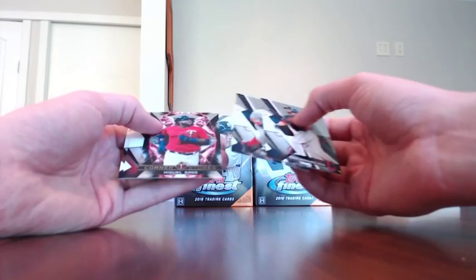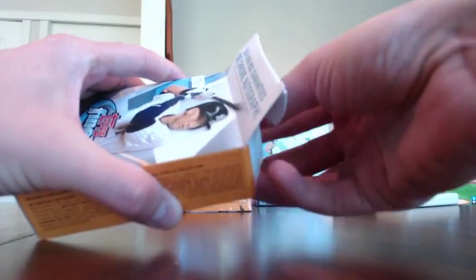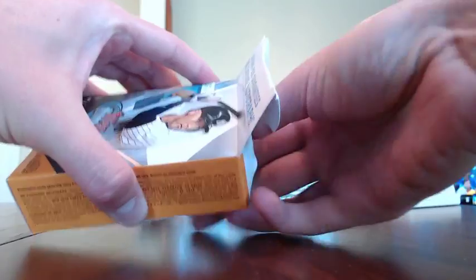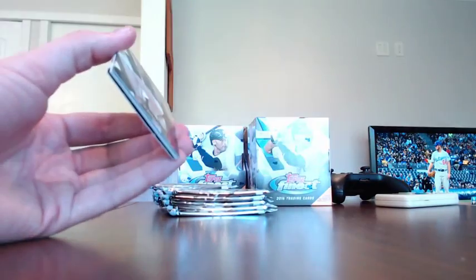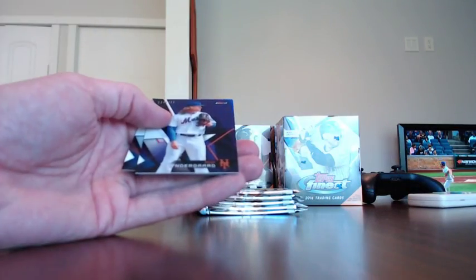Alright, last pack of box number four. We got a Sano. Showed that. Clearly nothing in there. Okay. Case two, box five, mini box one. Victor Robles, finest first, and then a purple Syndergaard, 104 of 250.